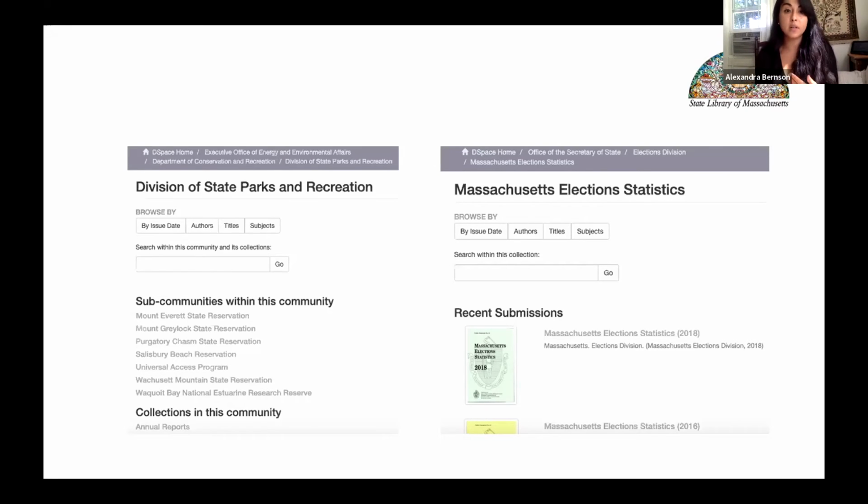But it can be helpful if you might not be familiar with what divisions are in there, or if you're looking for more specialized documents from DCR, to click on through. And then, as I mentioned before, the public document series is a collection of both current and historic, generally annual reports from different types of departments and agencies. One of the most popular that is still being published today is PD 43, also known as the election statistics.